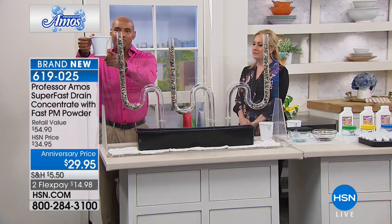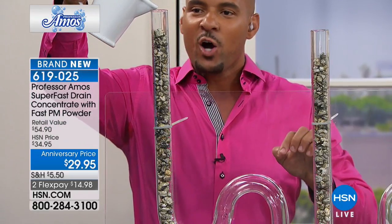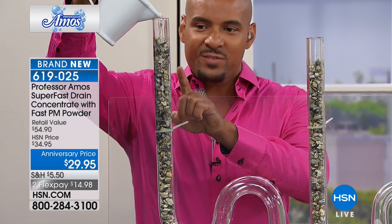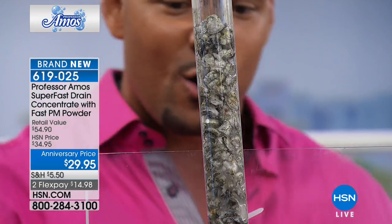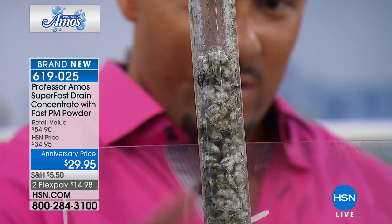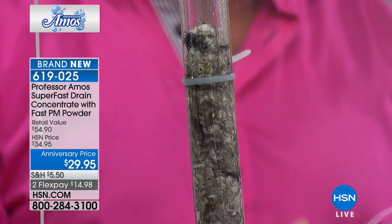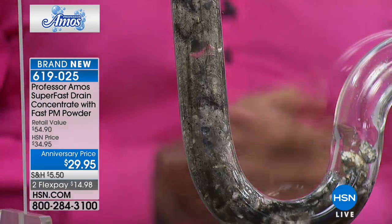So I have a cup of hot water in here. I've already put the serving of Super Fast Max in here. Watch it go to work. Within a couple of seconds, it starts to foam, turning all the grime in a line into a foam. That is super fast. You remember that word we taught you about, saponify? Saponify. It is emulsifying. That's basically what saponify means.